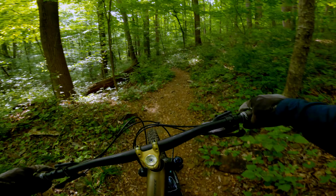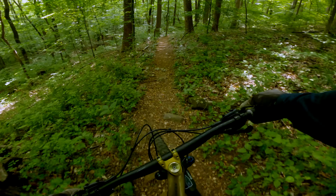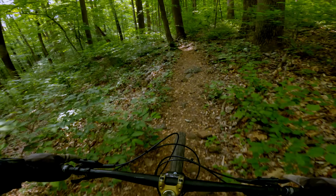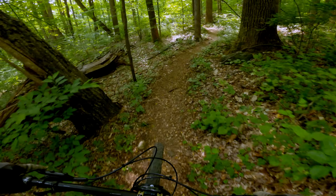That first little section, we're gonna tie back into the other trail right here. This feels like we got a little bit of rain or moisture last night because stuff's tacky, which is great.